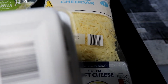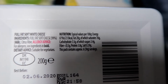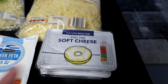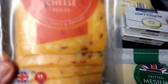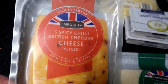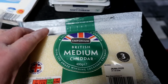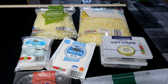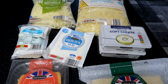Now, on this soft cheese, the total carb is 3.5. So again, not too bad. So that's what I'll be using. I really like the spicy chili cheese, and so I picked up these slices. These were from Aldi, and as I say, I have bought a block of cheese. So there is some of my fridge items, and let me put this away and I will get on to the veggies next.